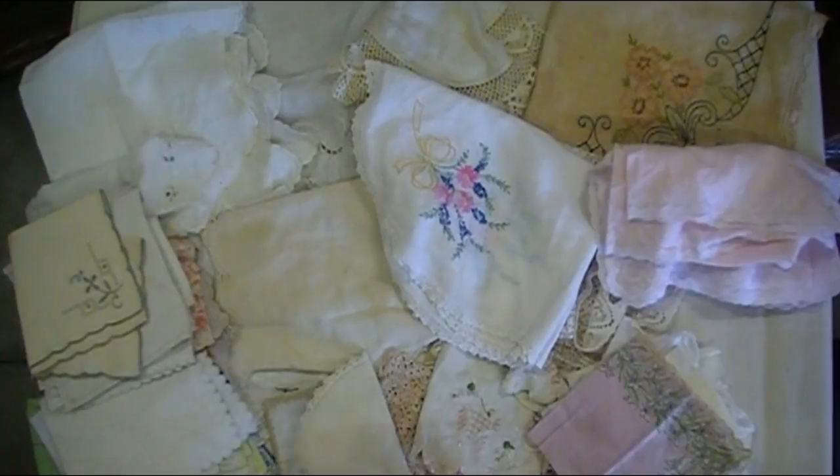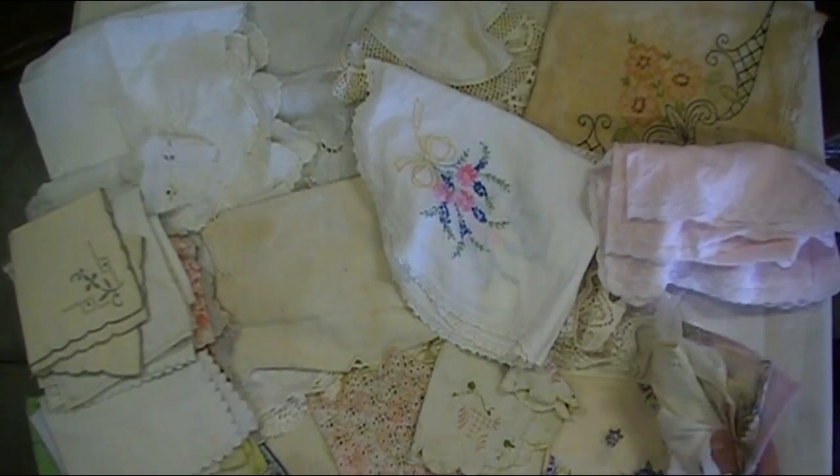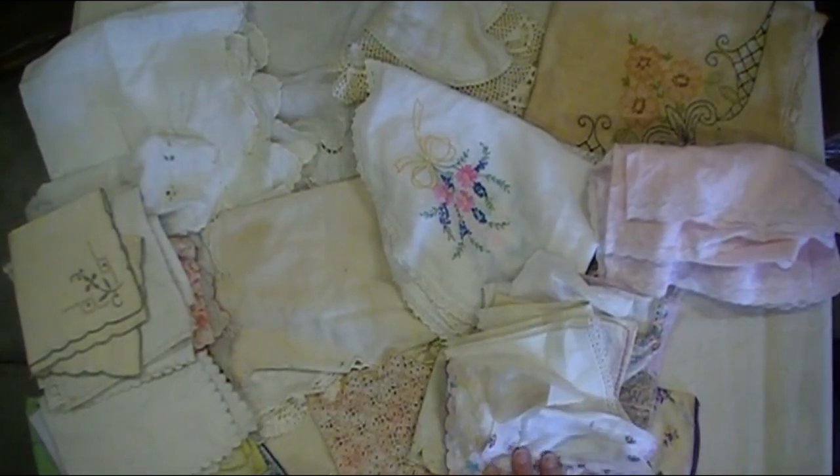I'm trying to hurry, you guys. I feel like I'm taking so long with this, but I'm trying to show each piece up close and personal. There's another little circular doily. This, you guys, I have some purple hankies in here, okay? So obviously I'm over the moon because of that.